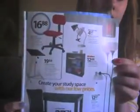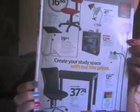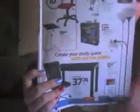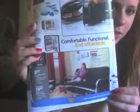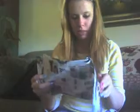Over here, my hand's covering it, they've got these lamps, and they've got 2 different lights on it, which is pretty nice. And that's $12.97. They've got a bunch of different colors that they show, right there. So lots of different options there. And then you can kind of see it. Okay, so they have these lamps. It's just one light for $7.97, so that's another good option. They have a lot of different colors, and those are Mainstays is what it is.